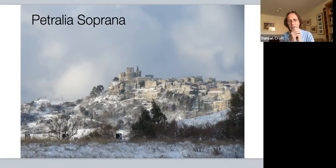This photograph I took one winter. This was New Year's Eve, actually, about 5 or 6 years ago. So you see, in Sicily, we do, well, always actually, nearly always, there is snow in this part of Sicily. This village, Petralia Soprana, was the village that Prince Charles went to stay in when he came to Sicily, because he went there to paint his watercolours.